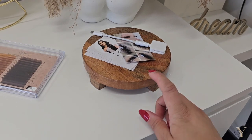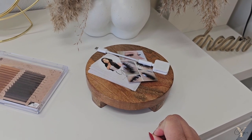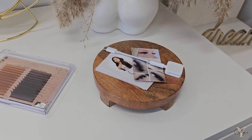Okay, so this little guy right here, I got from a good friend. I've had it for 2-3 years, I believe, already, and I just keep it here, put my lash cards. This is the card swiper that I use to check out my clients.